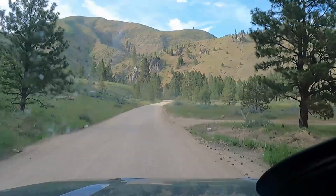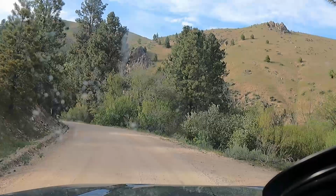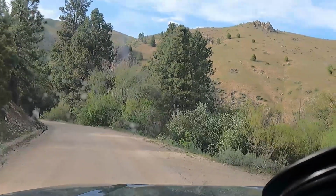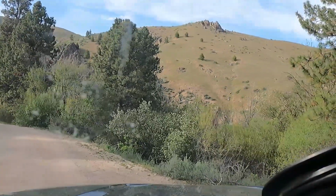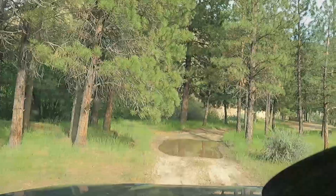All right, and we are rolling into camp here shortly. Yep, just got to swing a right into camp, and I'll show you a picture of the mile marker. This is on the Middle Fork Road if you guys ever want this spot. I did not know this spot was here. I just found it. Went up here and just randomly found it, but I really, really like this spot.